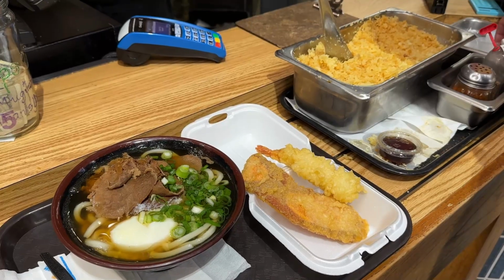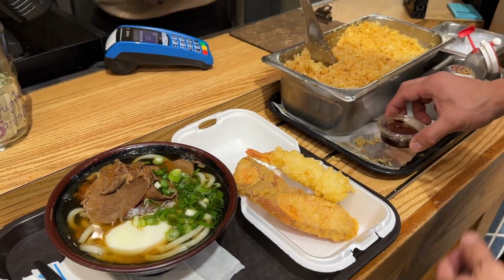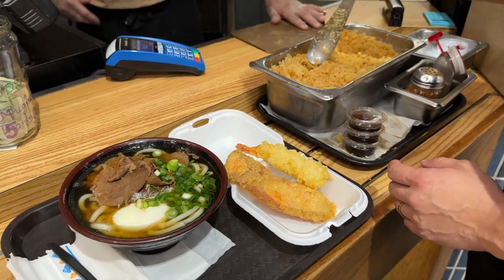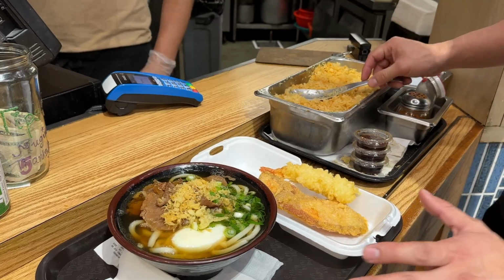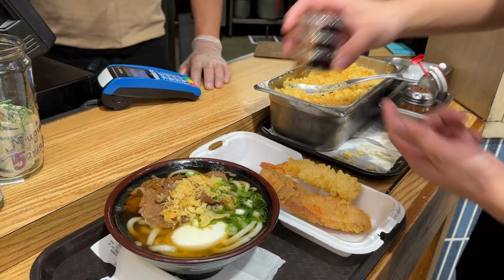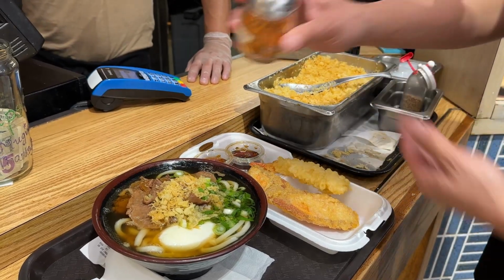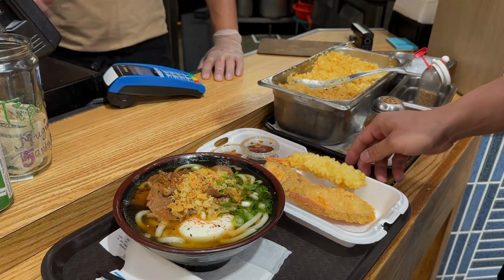Hello, where do I get the tempura sauce at? This is tempura sauce. Oh, okay. Do you want more? Yeah. So they have the toppings here. You can add some tempura flakes onto your udon, just like that. Gives it that extra crunch. And this tempura sauce comes with the tempura. So we're gonna go ahead and get that. Some chili flakes, I'll have some chili flakes on mine. We're gonna put it on there. And that's it, all right.